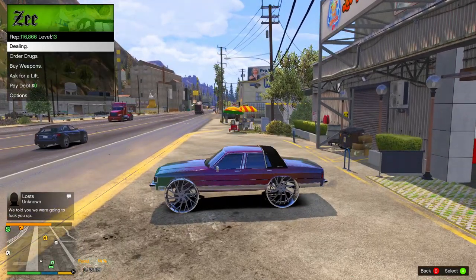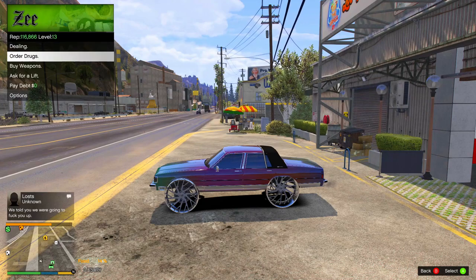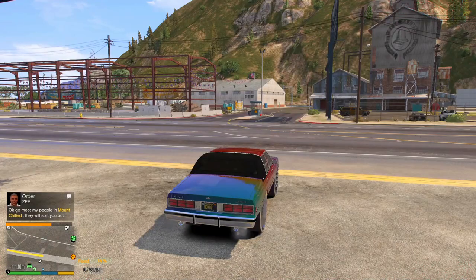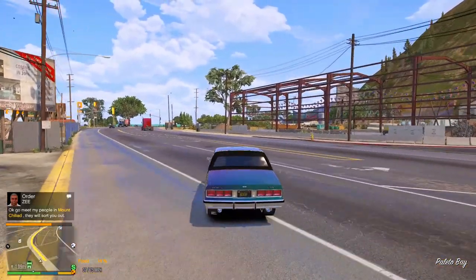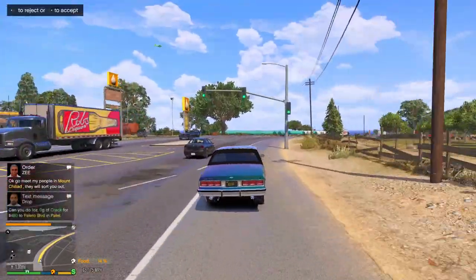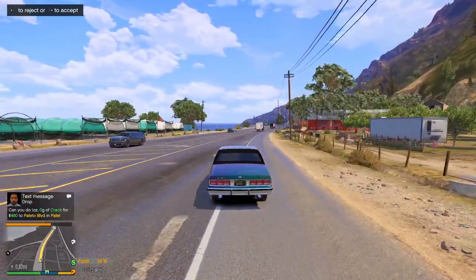Place this order. Alright, as y'all can see, it's like 8, and 4 of that is our money, so we want to split that in half. We gotta go give Trevor his money soon. But right now we're about to go get some food and pick up these drugs, and we just got a bad message from somebody. I don't know what that was about.